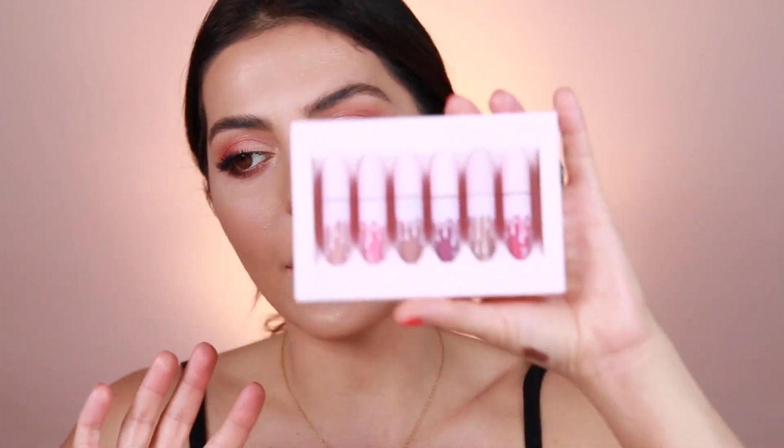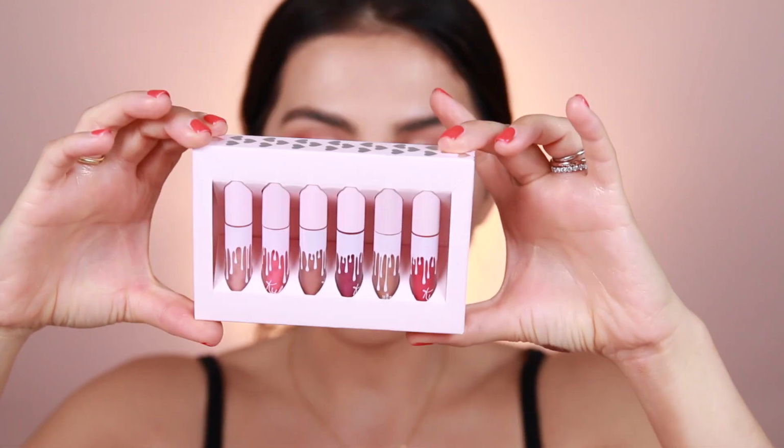This is my first time actually buying anything from Kylie Cosmetics, but I was like, you know what? I gotta give in, buy her little birthday collection, see what the rave is all about. So I ordered it, and I've just been waiting to use this with you guys. So here we go. What am I going to use?